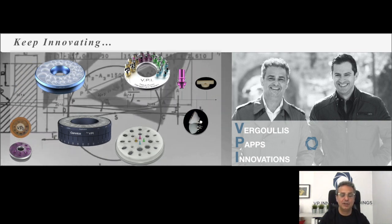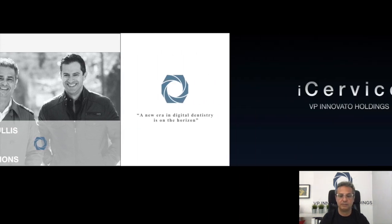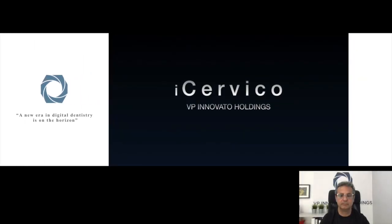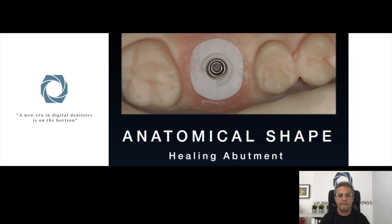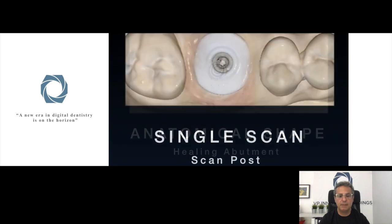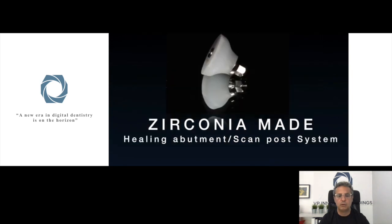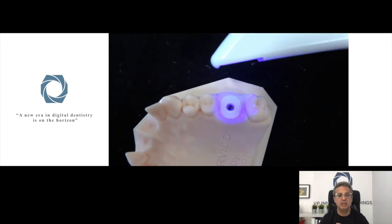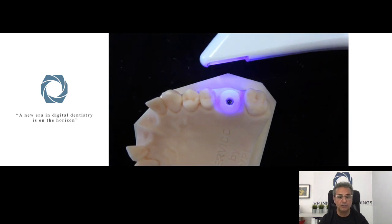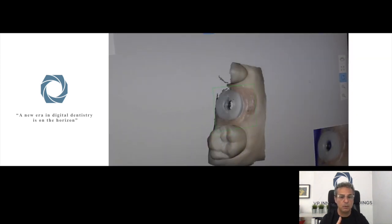And I'd like to show you something that we're working on, because the direction is digital and Ivy Cervico is here. So this is a custom healing abutment / scan post. This is made from zirconia with a tie base connection, and this is positioned in the mouth and not removed until the final restoration is finished and positioned. So you break the hesmidesmal sermal attachment one time only.